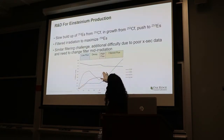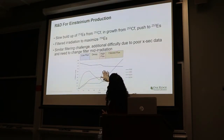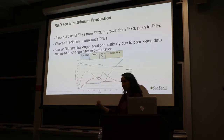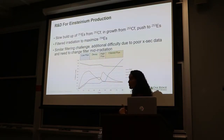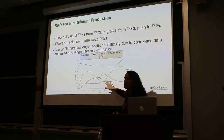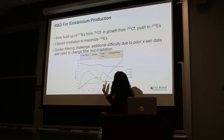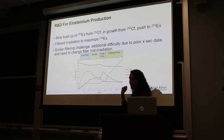Then we would hit it with another blast of high flux in order to get that einsteinium-253 quantity up again. And then we would irradiate it in that filtered flux so that we could increase the number of absorptions in that einsteinium-253 in order to push it to einsteinium-254. But we wouldn't have as many absorptions in the einsteinium-254. And so this one here is the einsteinium-254 curve. And so you can see as soon as you cut out that thermal flux, you stop having absorptions in the einsteinium-254, and it goes up, up, up, up right here at the end.